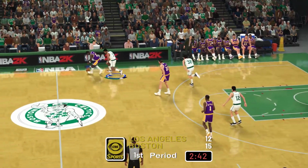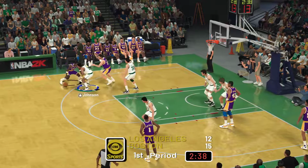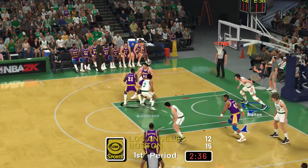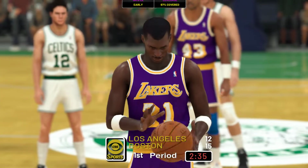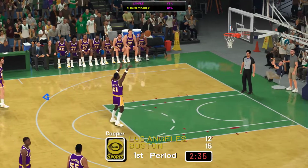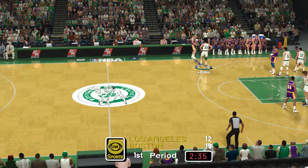The D has got to be careful about being too aggressive on him and sending him back for freebies. Cooper against Johnson. The fadeaway. Too long in the paint. He's hit with a 3-second violation. Lakers shooting their 5th attempt at the line in the game. And the technical free throw, missing that time. They'll retain possession here, however.